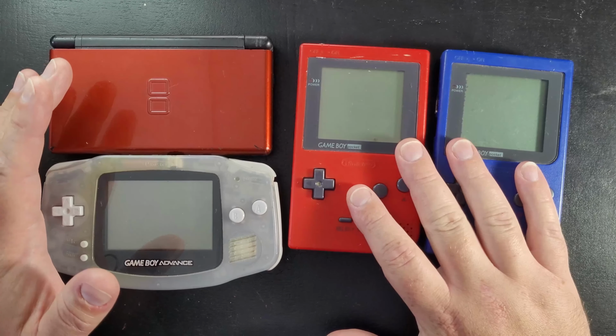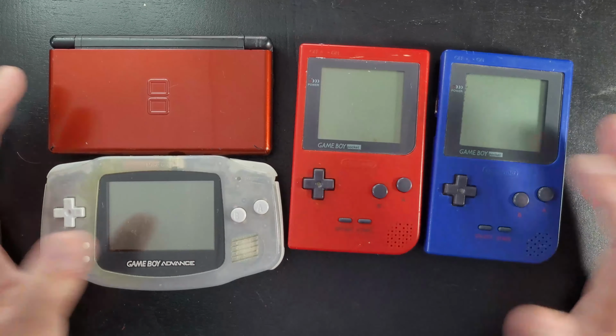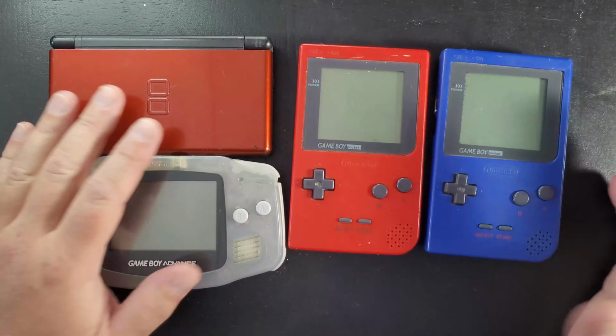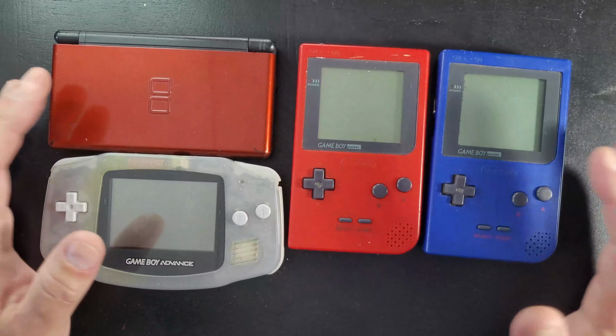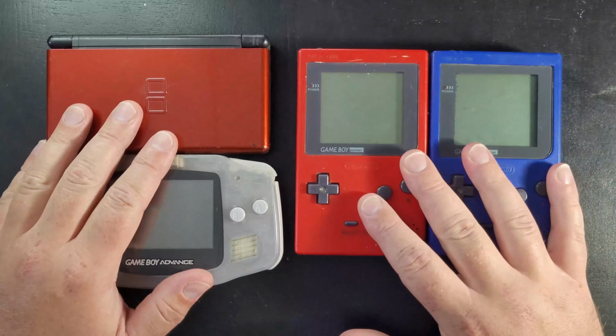I never owned a Pocket, but I owned Game Boy Color, Game Boy Advance, SPs, the 3DSs, the Nintendo DSs, and I still have some of these consoles as well, as you guys have seen in the past, the ones that have been following me for a while. And if you haven't followed me for a while, thank you for jumping in.